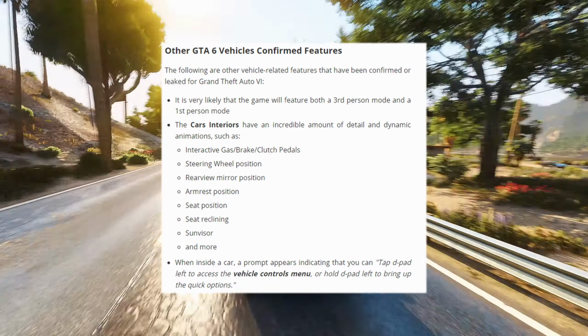And when inside the car, a prompt appears indicating to tap the D-pad, which allows you to access certain vehicle controls. And you can also hold the D-pad, and that brings up a quick options set. So it appears that they are looking to do some form of interaction with the interior of the vehicle or just with the vehicle itself, which seems pretty cool.